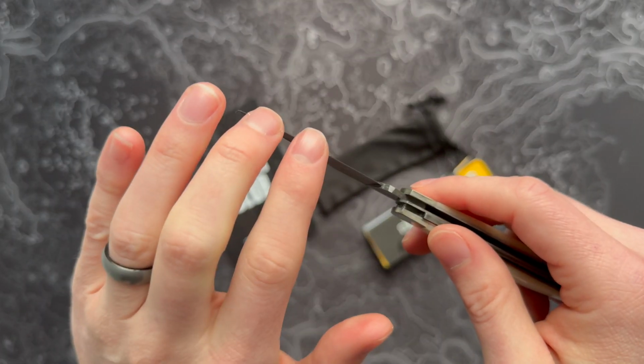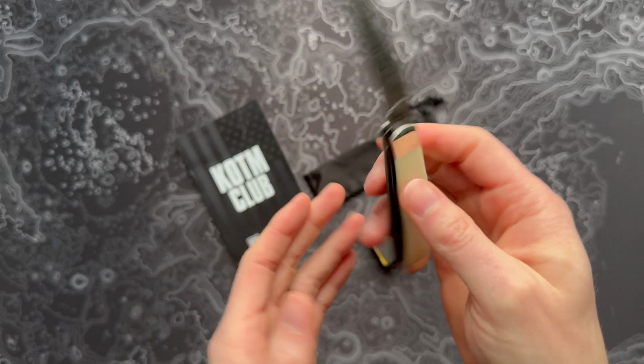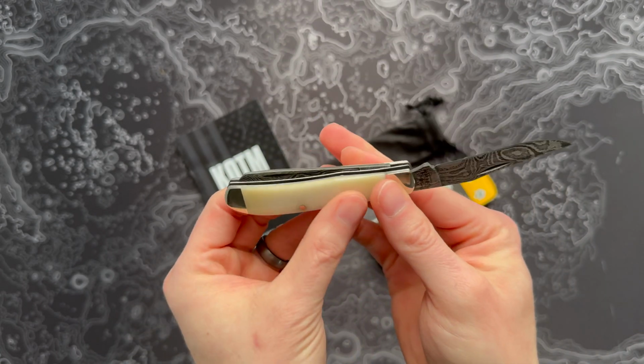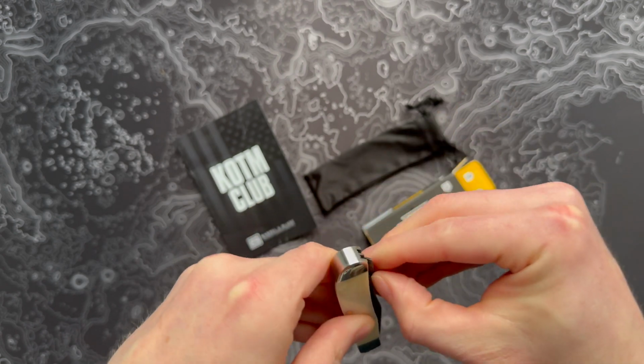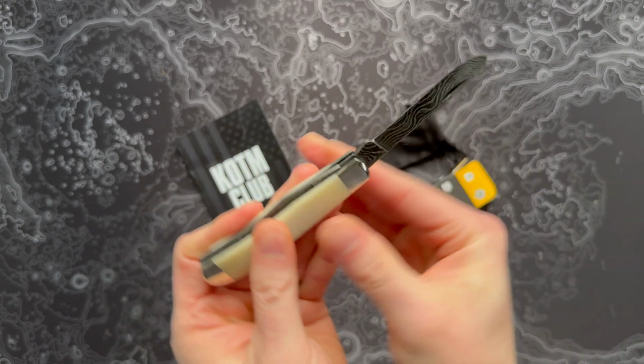Very cool, let's see. Whew. Very sharp and everything too. I do love the look of that. Something about that Damascus and the bone inserts there adds a really classic feel. Let's check out the other blade that's included on this. Yeah, look at this thing.